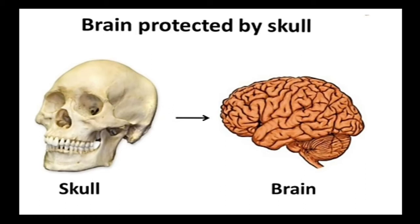Students, our brain is located in the head. It is soft like jelly. It is covered and protected by the skull. The skull is very hard. It protects the brain. The brain manages the entire body while weighing only about 1.5 kg. The brain is the control center of the body.